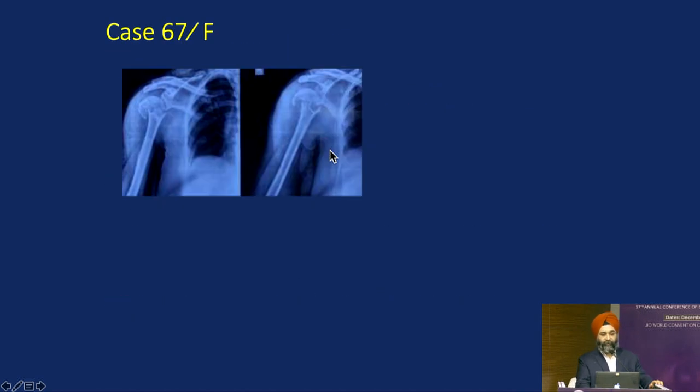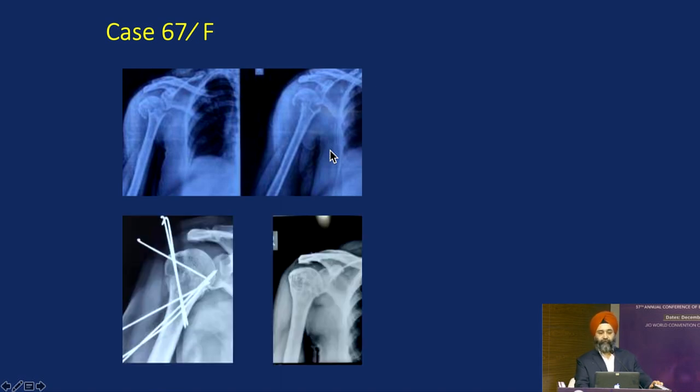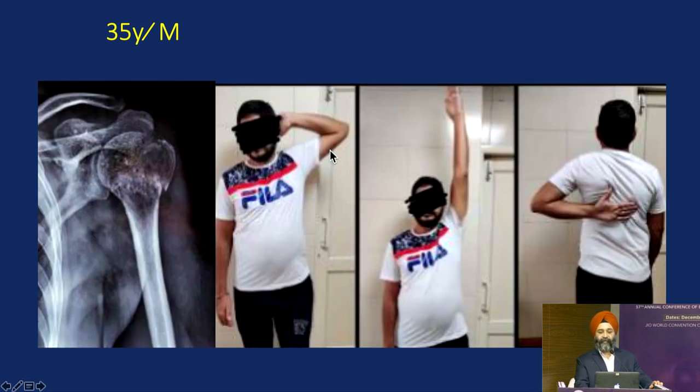So challenges, just to show you a few cases, this is the kind of pre-op we had. This is what I was able to achieve. This is the after removal. And this is the function in an elderly patient. She's 67. Another patient, again, a four-part, he's young. Slowly over a period of time, we have started taking chances, united, and this is the result.